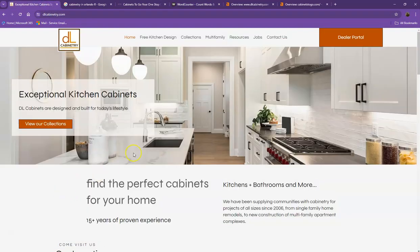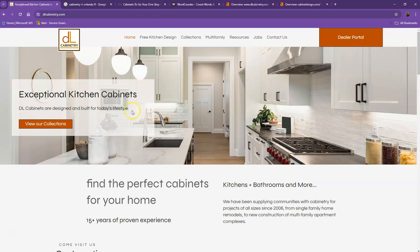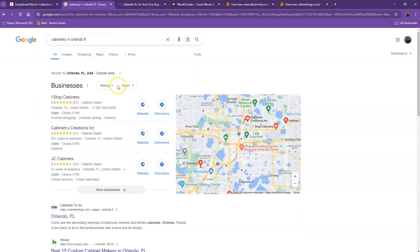Another thing we'd like to talk about is keywords. Google is also looking for keywords. It's looking for what the site should be found for. So if you have the exact words listed multiple times on your website, you're going to be really relevant for that search. And of course, Google is going to be willing to put you higher in the results. So we did a quick search of cabinetry in one of the areas you're servicing, and we'll talk more about the results that we have here.